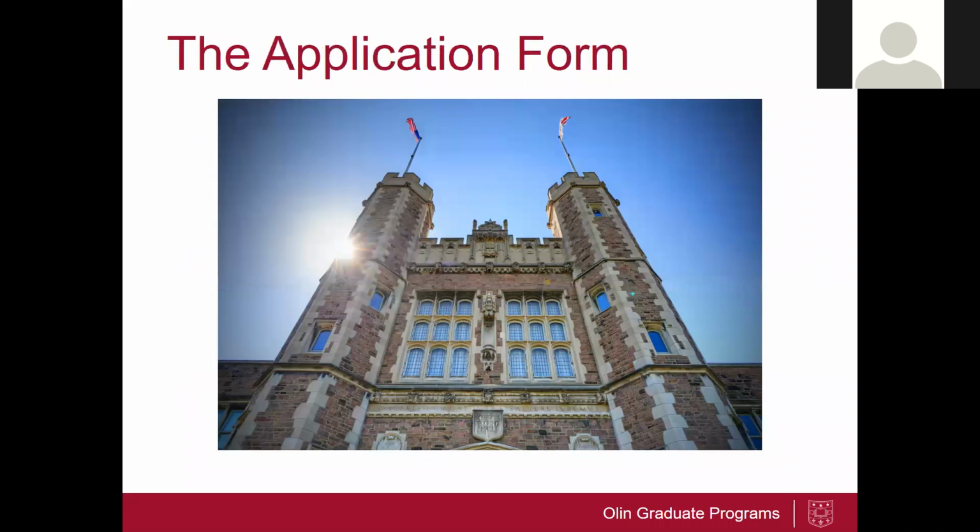The application form itself is all online. You go onto our website, you click that you want to apply, and you create a login, and you simply follow the instructions. Make sure that you do read those instructions as you are completing the form. It will ask you to indicate the program that you're interested in, to give us some contact information, which is very important. Make sure that you check that contact information and that it is accurate and that it is the contact information that you use on a regular basis, because that is how our recruiters as well as our admission staff will communicate with you. So make sure that information is correct.